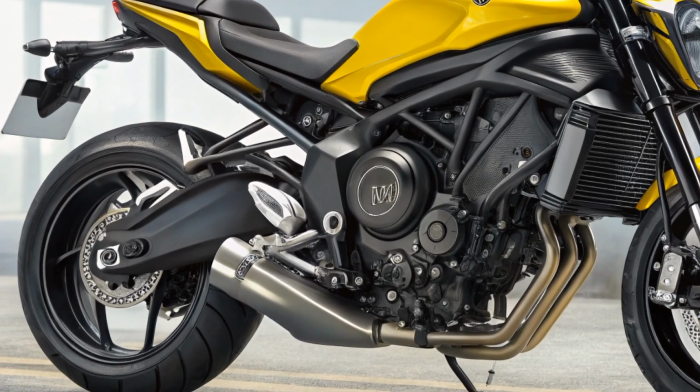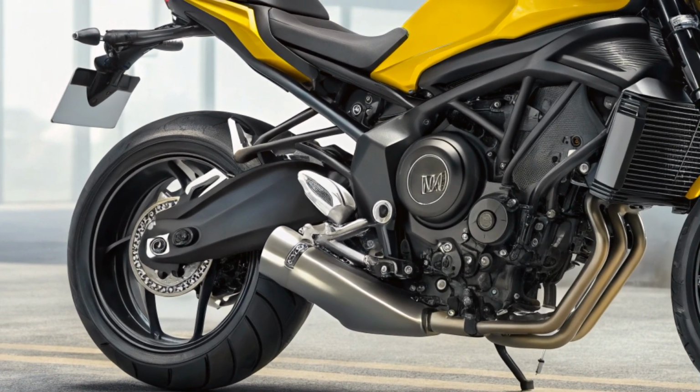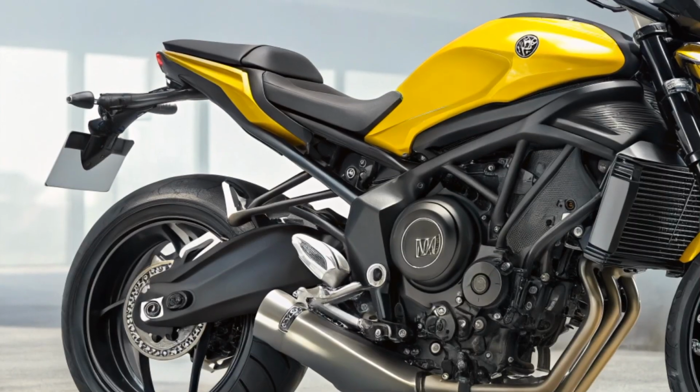But the risk is real, if they err too far toward tech or weight, they may lose the raw spirit.